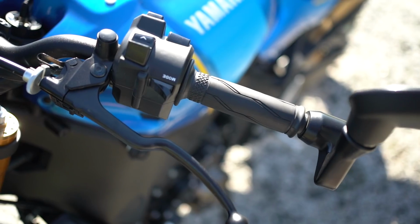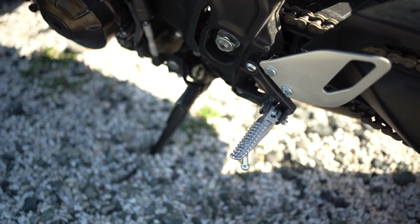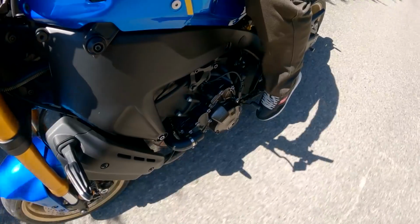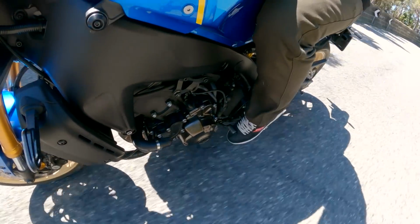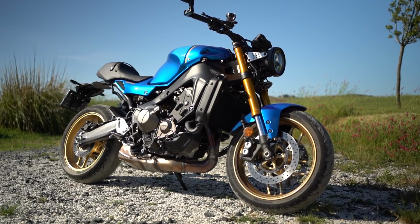The clutch has a nice light action when you do need to use it, but those occasions are few and far between because you've got one of the best quick shifters I've tried in recent memory. It works just as well around town between first, second and third as it does when you're really giving it the beans and banging through the gears. For me, the CP3 is the best thing about this bike, and I can't really fault it.